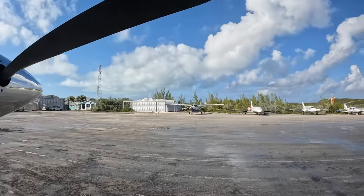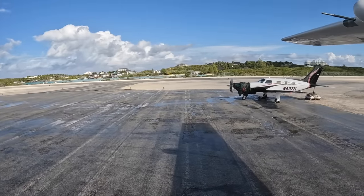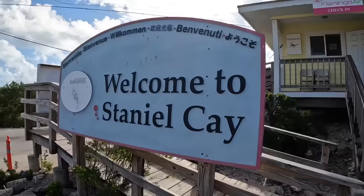Just touched down Staniel Key. We're gonna go get some lunch first before we go hit a water landing and go feed the pigs and all that stuff. So it's usually how we do it. We come in, get a little bite to eat, and then head out to go play with the piggies. So that's what's up next. But we made it. Welcome to Staniel Key. It's pretty cool, except for that guy. Looks like he had a pretty bad day.